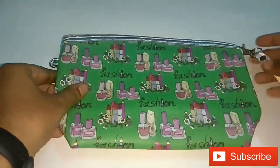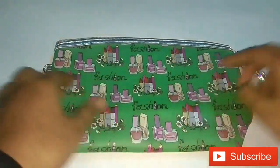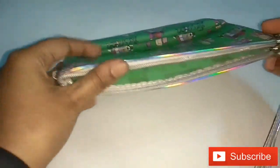Firstly, grab out a beautiful makeup purse of your choice and make sure that it should have a minimal storage capacity. I picked this one and it has enough storage capacity.